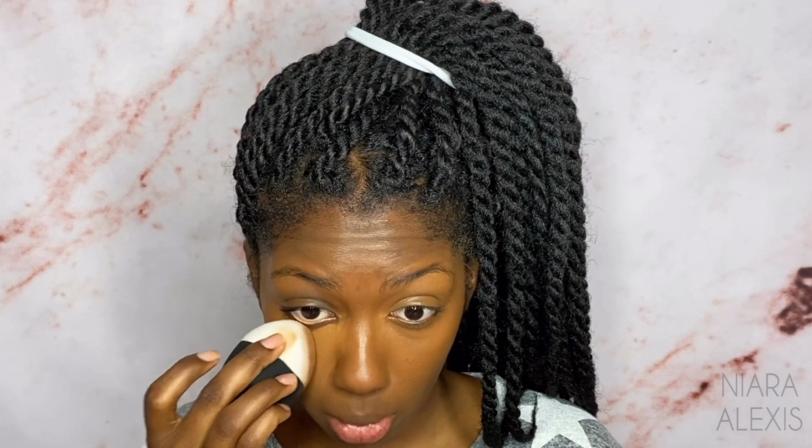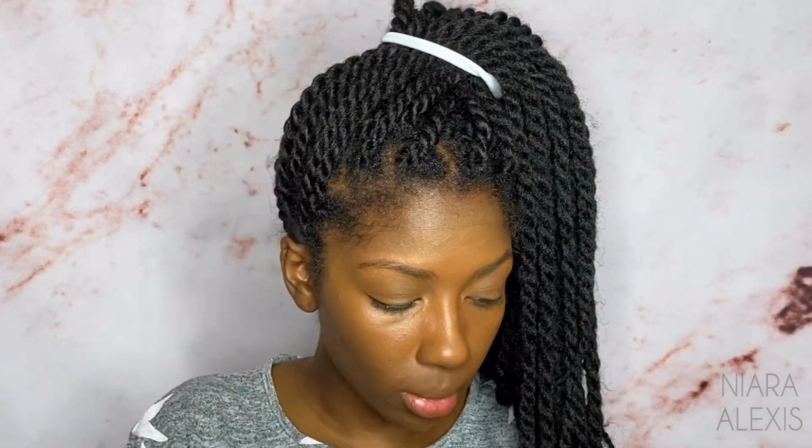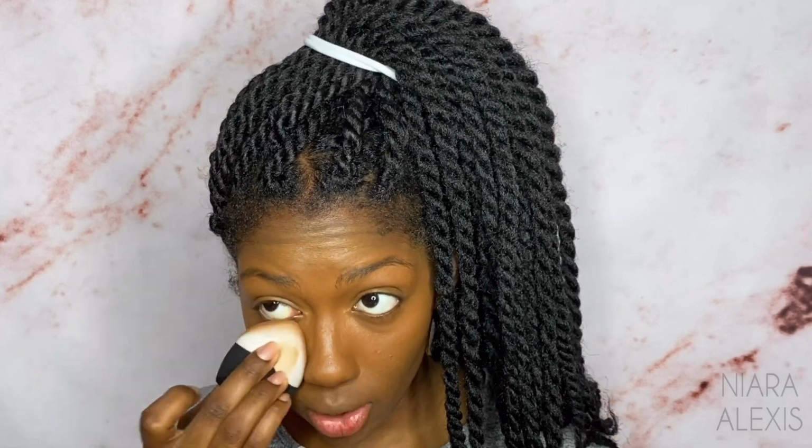When you blend out that outer corner first and then you go into the section here, you keep a lot of that coverage right where you want it, instead of spreading it all over your face. And when you do come into this area right here, just lightly bounce it. You don't have to really drag it that much. Remember, don't just head in there with your setting powder. Make sure you blend out any creasing first.